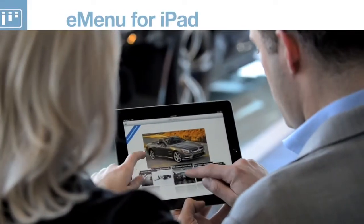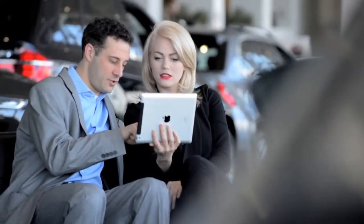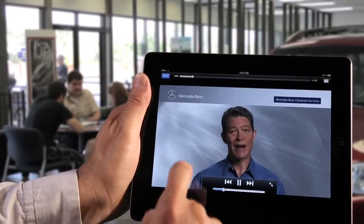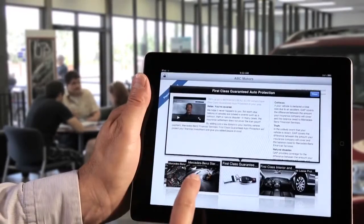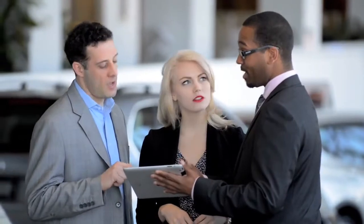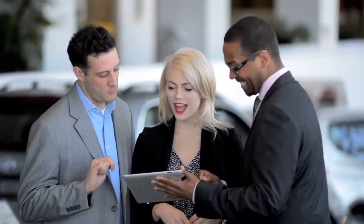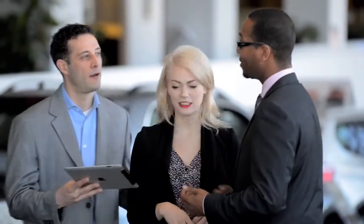Introducing eMenu for iPad from Dealertrack. A new aftermarket selling tool that will revolutionize the F&I experience for both dealers and their customers. With eMenu for iPad, aftermarket product presentations are interactive and engaging for the shopper, while providing insight and efficiency for the dealer. This combination adds up to higher F&I product sales and profitability while enhancing the overall customer experience.